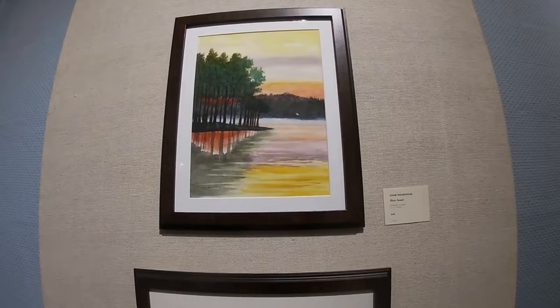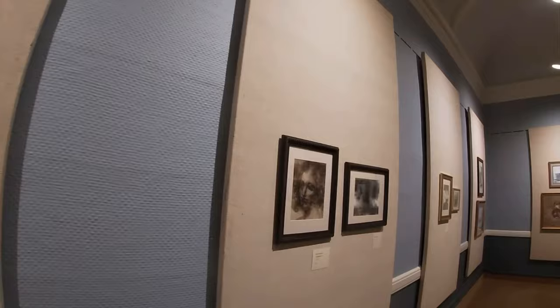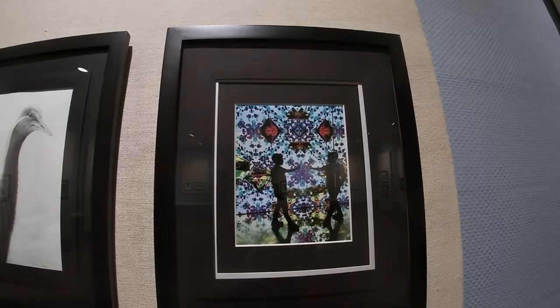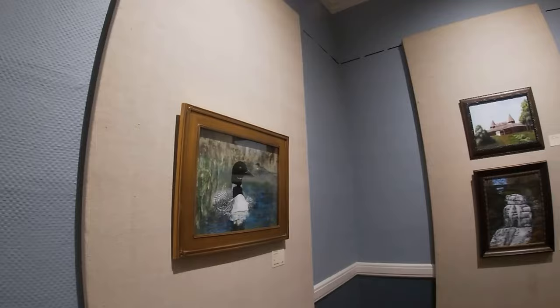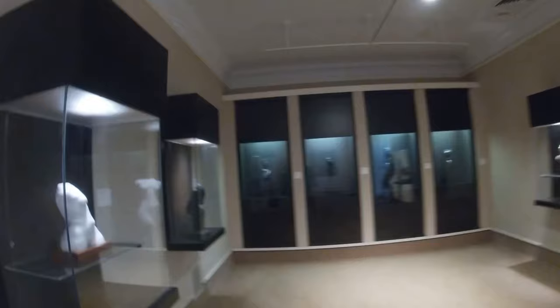Yeah, and this is watercolors in this gallery. Let's see what pops out. This is kind of popping out for me. By Barbara Kurkova. Nicely done, oil on canvas. Some body sculptures.